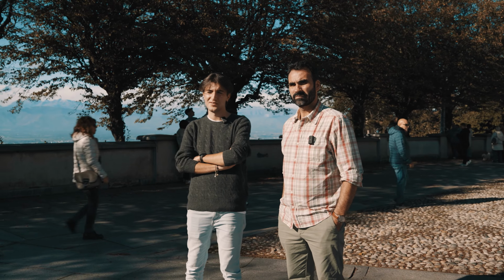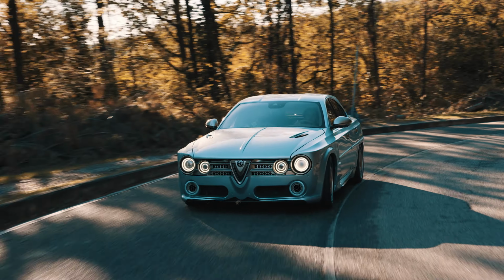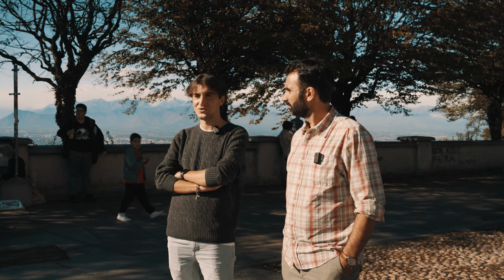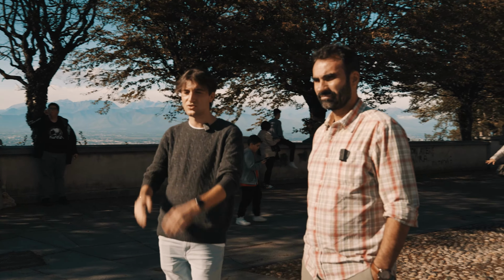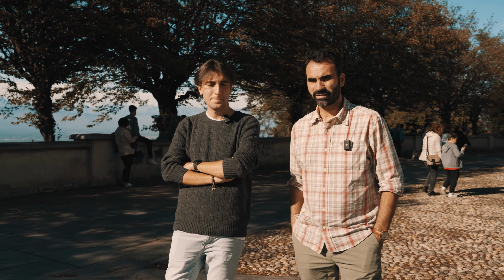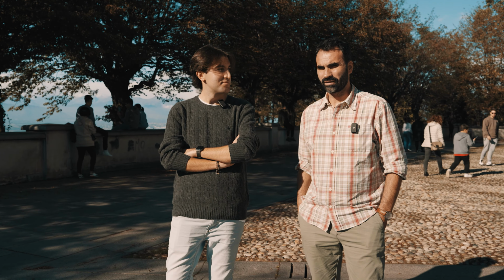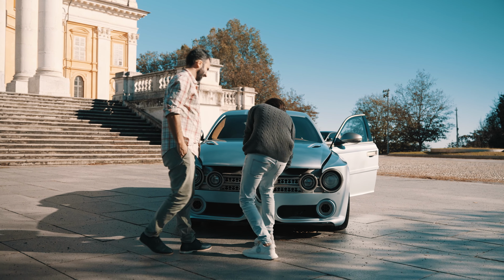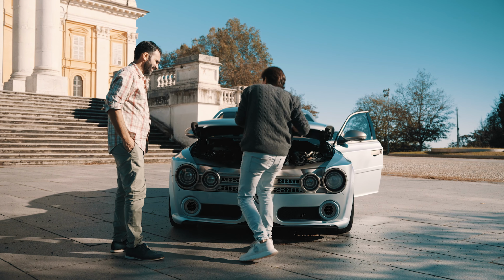Yes, absolutely. On the street it is amazing. Really, really amazing. You have to see it in person, in my opinion. When you see it in person, it's another thing, really. That's always true. You have to appreciate and see something in real life. Okay, now we'll have a look at the engine. With great pleasure.